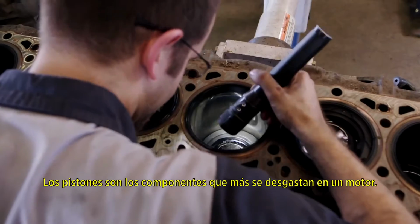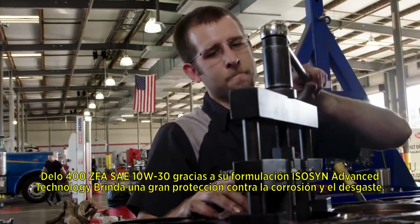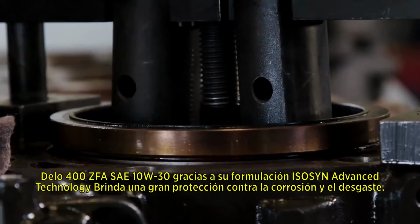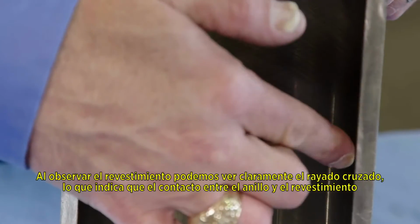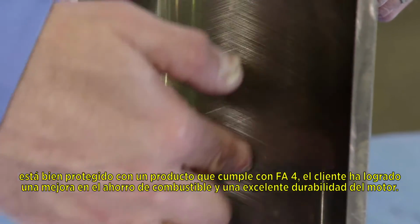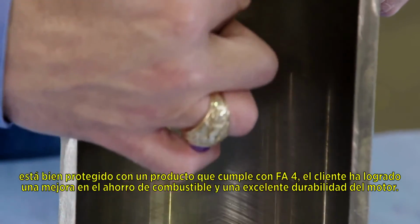The piston assembly is responsible for the highest friction losses in an engine. Delo 400 ZFA SAE 10W30 is formulated to minimize friction losses and contains advanced anti-wear technology. Looking at the liner, we can clearly see the cross-hatching. This indicates the ring and liner contact were well protected with an FA-4 compliant product. The customer has achieved improved fuel economy and excellent engine durability.